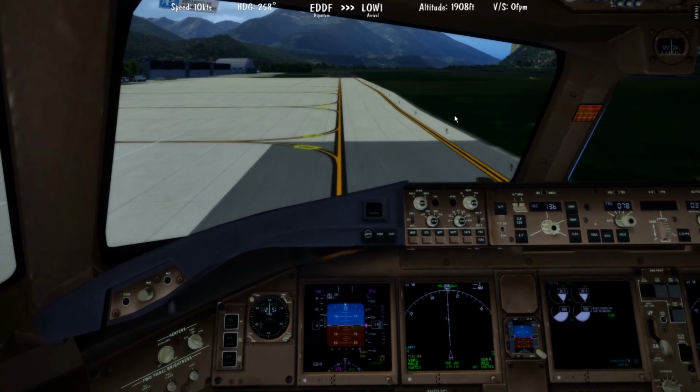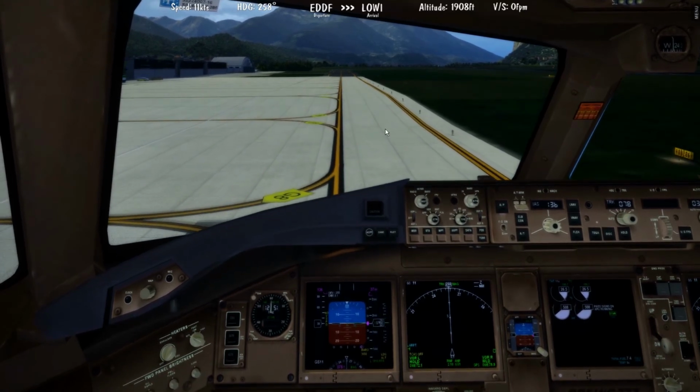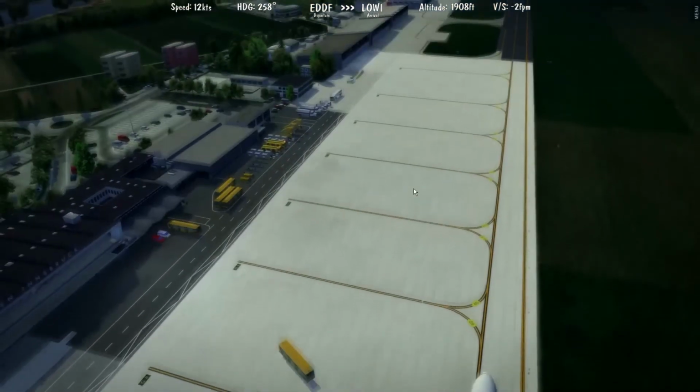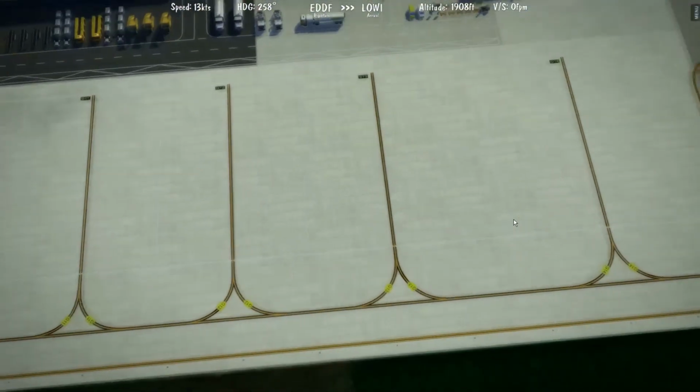I'll come back. Not sure how the landing clip will be, but I'll be interested to find out. Definitely. Right. I'm pretty sure none of these gates are big enough to hold a 777. So what I'm going to do is go for the biggest one, which is Golf 14 apparently. So yeah.